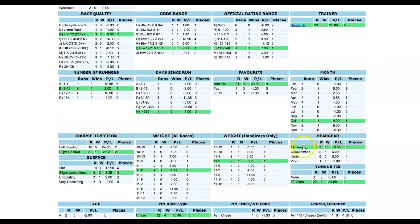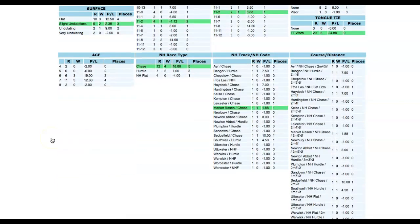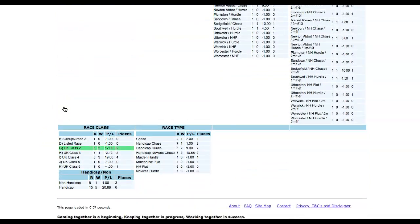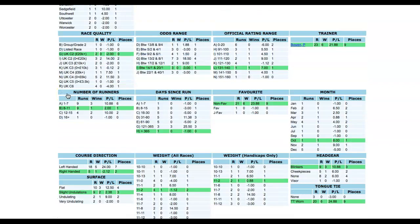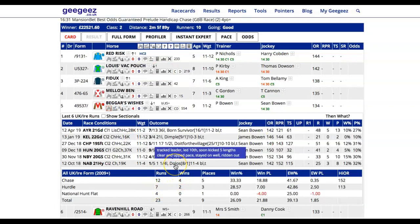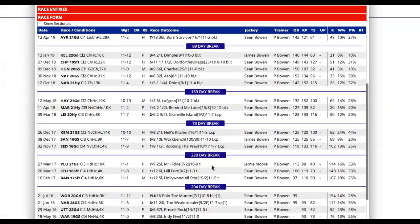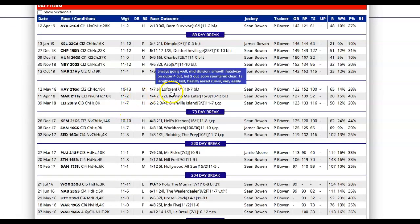And they keep the headgear, they keep the tongue tie. If he was here not to run his race, if they wanted to get his mark down a bit more, or they thought he needed it, would you take those off? Just to provide a ready excuse to get the mark down further, legitimately, I suppose. There's something about him, given some of the things I touched on earlier. Beating Dolos, an okay animal, ridden out, that was off 142, although it wasn't a handicap. He's on 134 here. You can look at different things. He won a handicap chase, heavily eased off 132. That wasn't necessarily an awful race either.